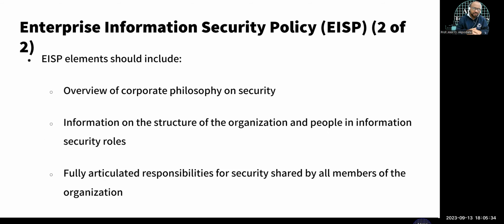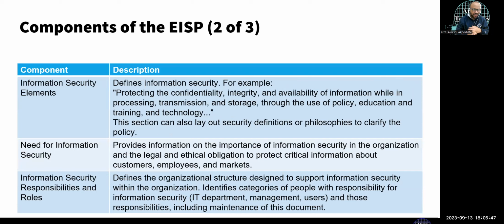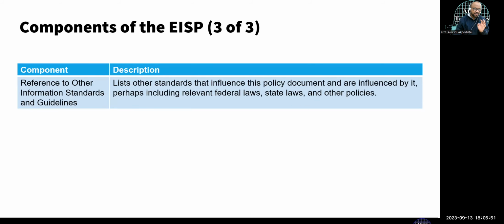Here also, we look at the overview of the corporate philosophy on security. This chart talks about the components of an enterprise ISP. You have your statement of purpose, your elements, the need, and then, of course, responsibilities and roles, and then references to other standards.